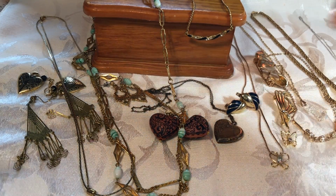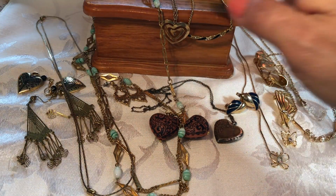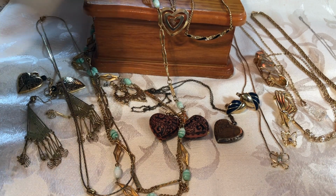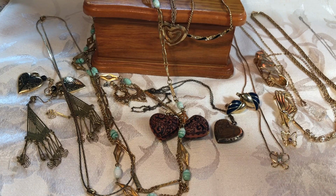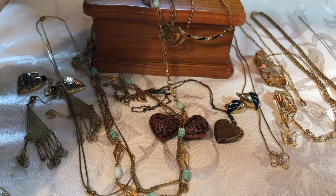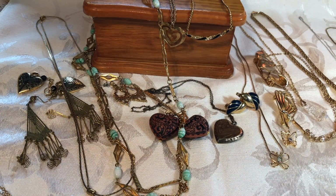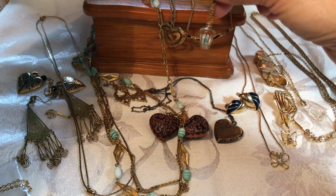And here is the little cutout heart. That was super pretty as well. And what else? The earrings. And these earrings were beautiful. I'm trying to get everything back in here, guys. I do not want to forget what we got. Pearls. And the caged crystals here. Whoops. The caged crystal there. That's beautiful.